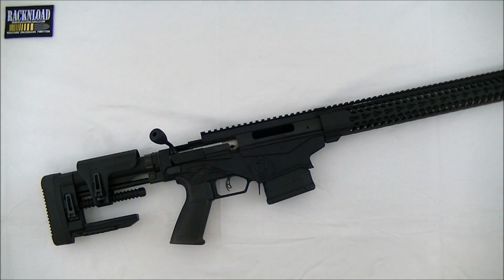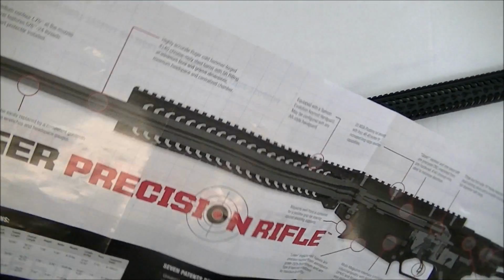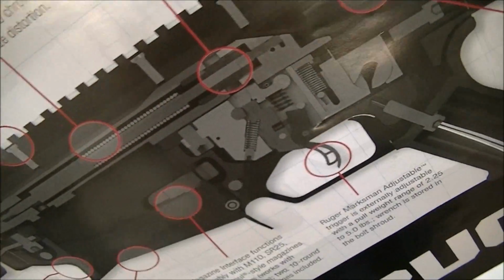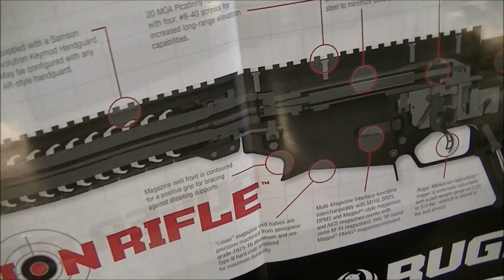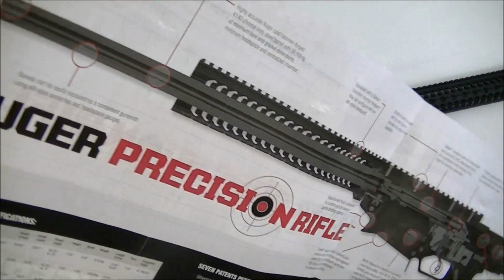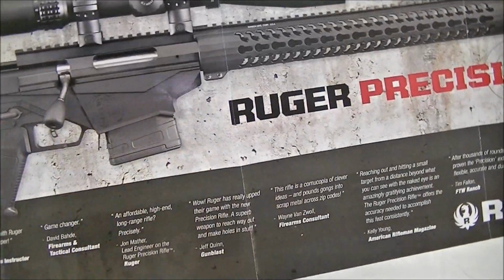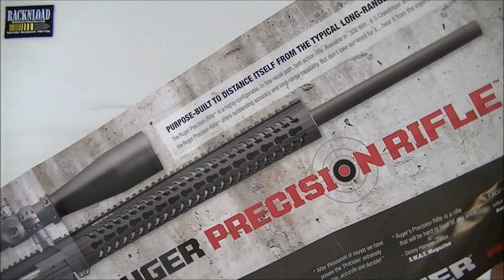Before I go, I will just show you, and this is quite cool. You've seen this while I've been reading off it, but it gives you a bit of a cutaway view of the rifle there, which is kind of cool. I think if you get one of these rifles, you're going to have that poster up somewhere, aren't you? It's got to be done.